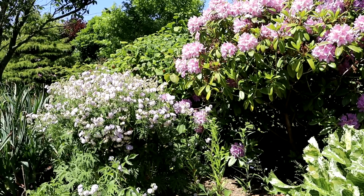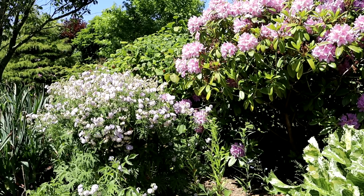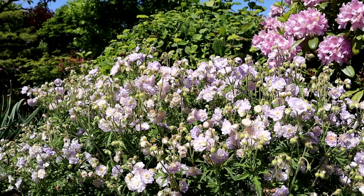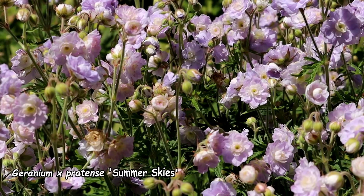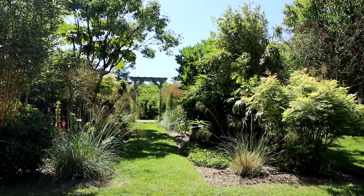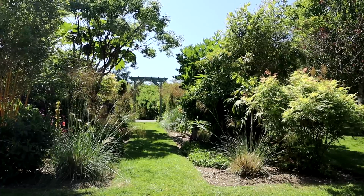And over here on the right are some tiger lilies that I grew from seed a little while ago, and this is them planted out, and I think they're actually going to flower this year for the first time. I love this double geranium. It's a real stunner. It does need a bit of staking, but it's certainly worth it for these fantastic flowers. And here behind us is the path we just walked down.